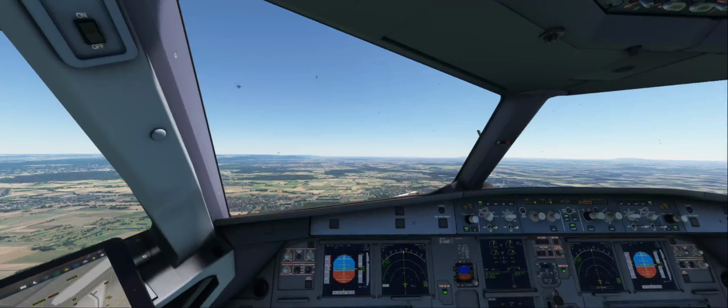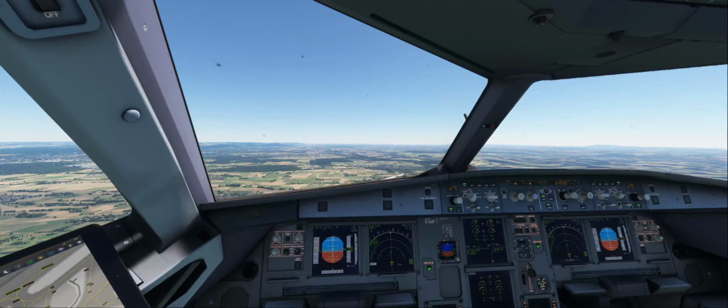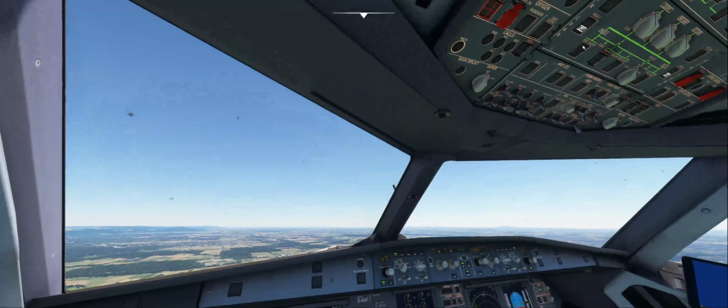Departure, this is American 75, climb flight level 130. Flight level 130, American 75. Contact Operation, Eurowings 241, maintain 240 knots or greater.